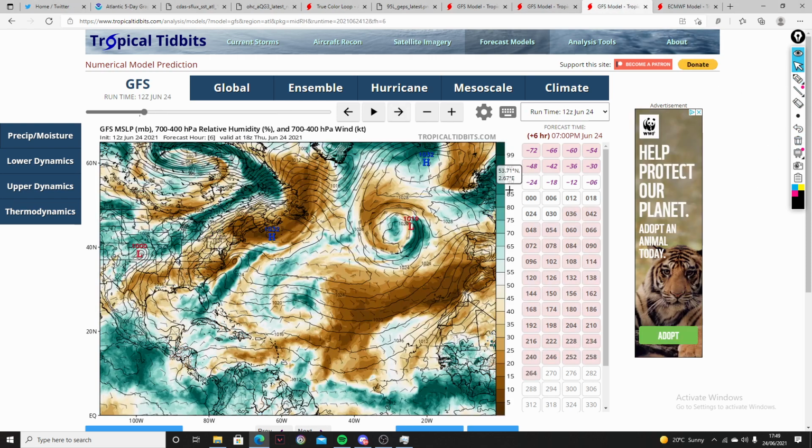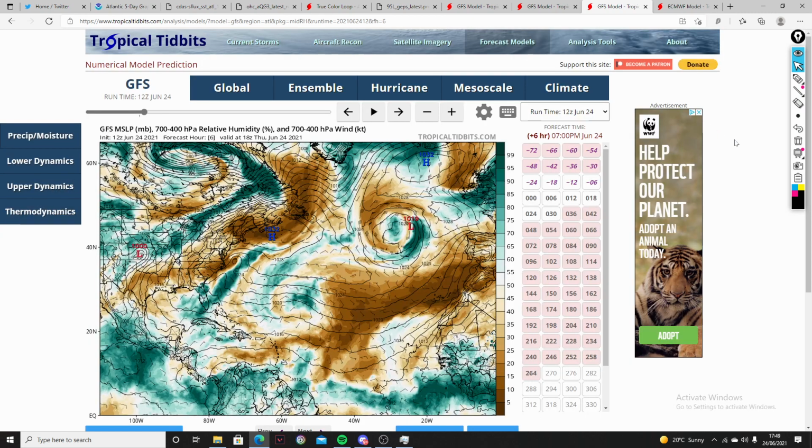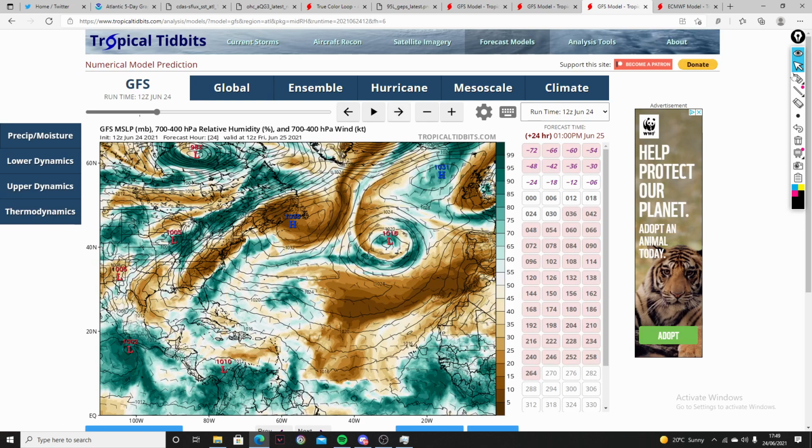Let's take a look at the relative humidity. This is 700 to 400 millibars in the atmosphere. As we go in time, we see where this system's got now. It does have a good moisture plume with it, but what we can see is this very dry air to the north, and even some more dry air down here, and less dry air in this pocket over here. But what we can already see, by 24 hours, this thing's already trying to wrap some dry air into the system.